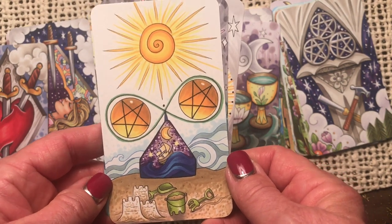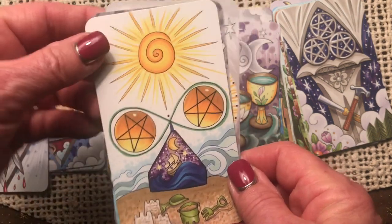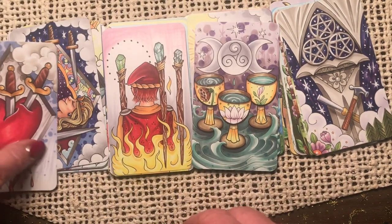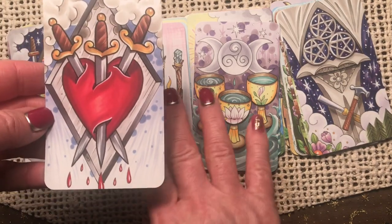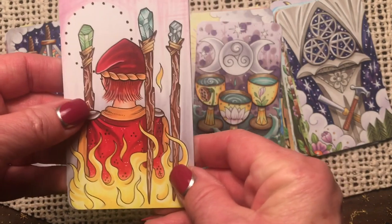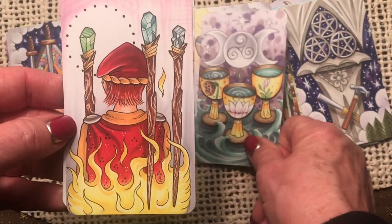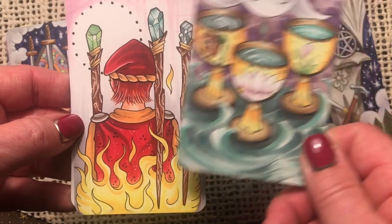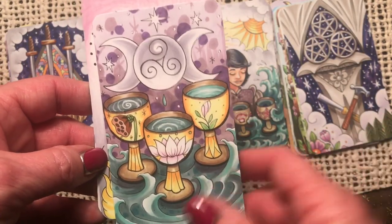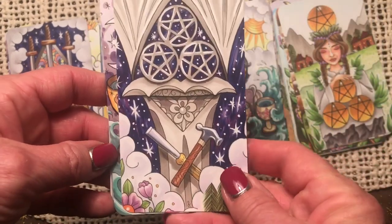And the Two of Pentacles, which I love. I love this card. Very sweet. Okay, now we will move on to the threes. The Three of Swords, very traditional Rider-Waite image. Not my favorite, but it's in keeping with tradition. The Three of Wands. The Three of Cups. And the Three of Pentacles.